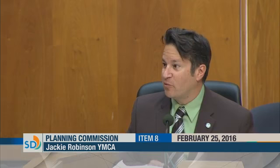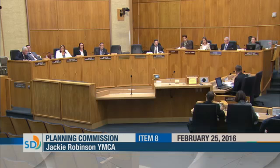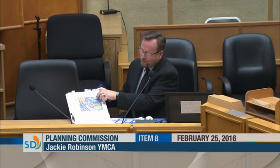Terrific. One minor question, and it may be somewhere in the material. I just didn't see it on the landscape plan. What is the width of this trail, and what are its materials? I'll try to answer that question. Or if the architect should step up and also.